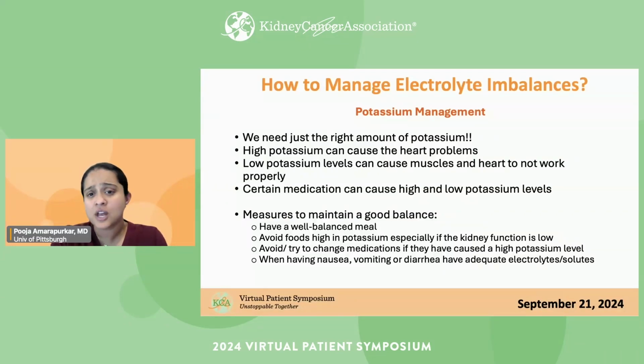So a general rule would be, if you're taking any sort of supplements or any additional things on top of just a well-balanced meal, I would always highly encourage you to run it by your oncologist or your primary care doctor, or if you have a nephrologist or a kidney doctor, run it by them, because some of these medications can have interactions with each other, and it's super important to be extremely careful when you're adding something new, especially an over-the-counter or store-bought medication.